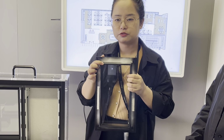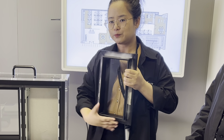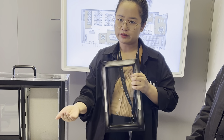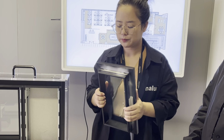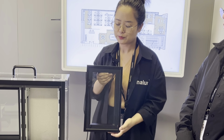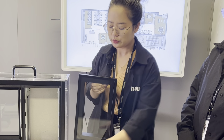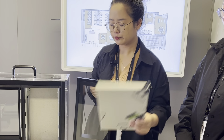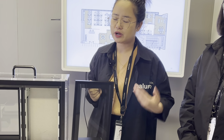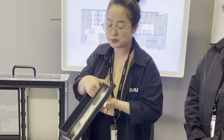This kind of rubber is used to seal the gap between the two glasses. With these rubbers, the dust won't go in, and it is also better for acoustics. So for you, our client, if you receive the product from Halum, you will not receive the glass separately, but the whole module of panel and glass. With this modular, prefabricated design, it's very easy for your staff to install and build up your offices.